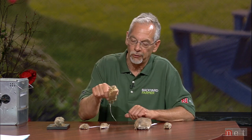Badgers love these. Badgers' favorite food in this part of the state, it's kangaroo rats in the western part of the state. But in this part of the state, badgers love these. And bull snakes love these. They go down burrowing after them and eat them. Wow. So do you see pocket gophers very often in urban areas?